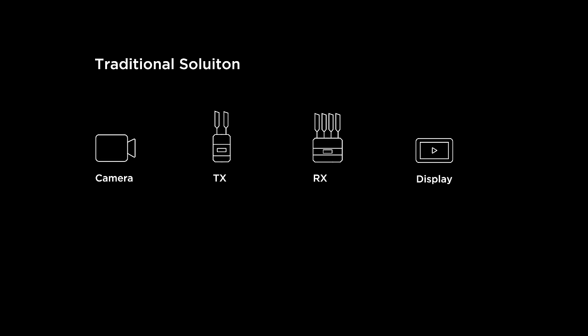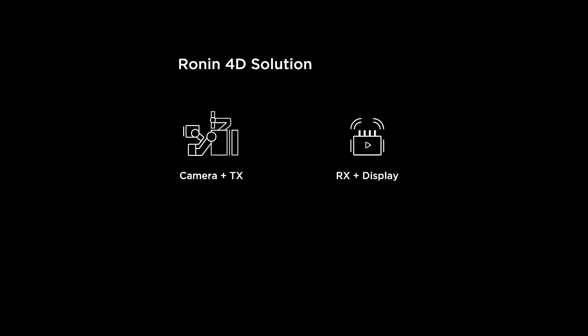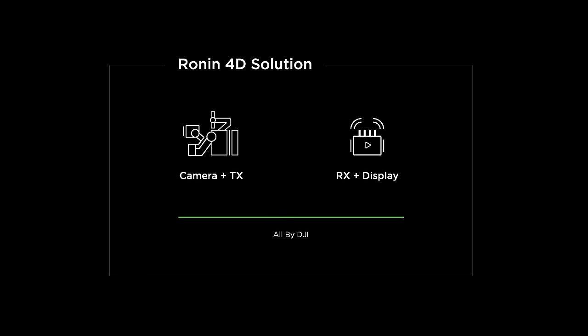O3 Pro provides an incredible end-to-end low latency. The three major factors that contribute to latency are image processing, wireless transmission, and image display. Since the camera, transmitter, receiver, and monitor are all designed by DJI and integrated into one wireless system, Ronin 4D can optimize the entire transmission process, minimizing the latency and offering a seamless experience.